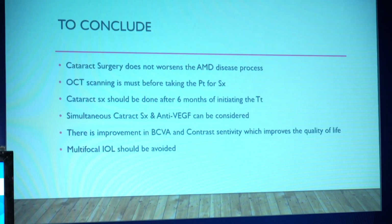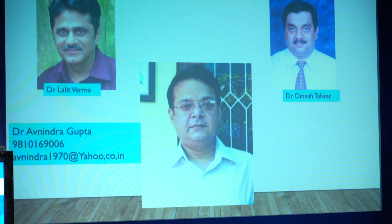To conclude, cataract surgery does not worsen age-related macular degeneration. OCT scanning is a must before taking the patient for surgery. Cataract surgery should be done after 6 months of initiating the treatment. Simultaneously, cataract surgery with anti-VEGF can be considered. There is an improvement in BCVA and contrast sensitivity, which improves the quality of life, and multifocal IOLs should be avoided. Thank you very much for your attention.